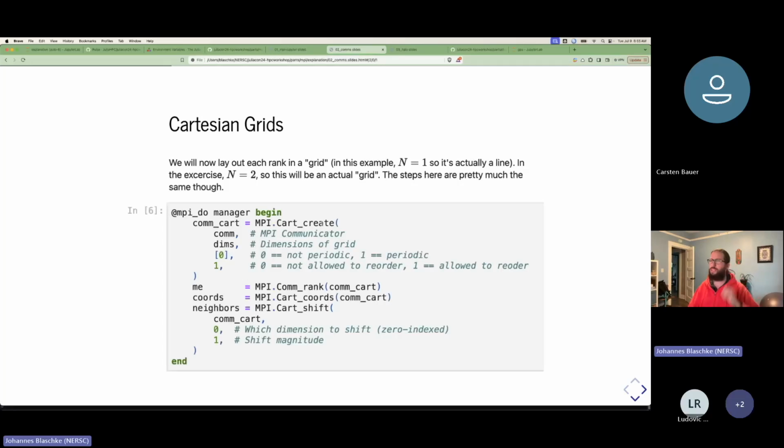But the way it works is we create what's called a Cartesian communicator. I've explained all the inputs here. And what we then do is we take the Cartesian grid and we shift it once to the left. And that then gives us a list of neighbors. And that's really important later.